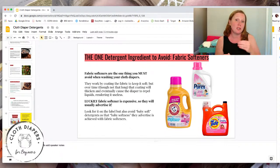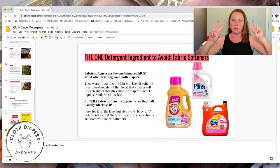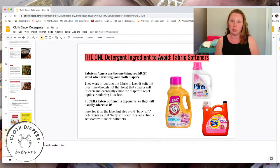Or you can also find it in baby detergents. And that's why baby detergents are a little bit more difficult, because they also have a ton of scents in them, which scents are fine. I'm not saying stay away from scents. Scent yourself crazy. But once you get into the baby scented detergents, they start getting baby soft. And as soon as you see baby soft or soft to baby's touch or anything like that on the detergent bottle, that's probably fabric softener. So if you really want to use that, then you will need to look at the ingredients list just to make sure, but it's probably fabric softener. That's how they're marketing it, as baby soft.